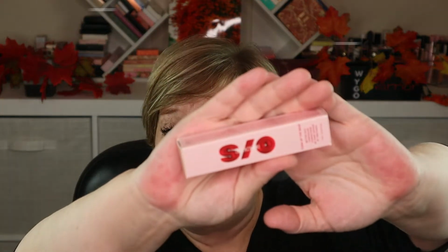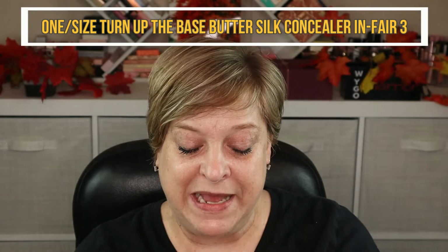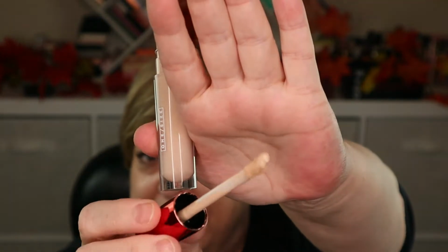Normally I would put foundation on next. However, lately I've been putting my concealer on first before my foundation. I tend to drag my foundation up too high and I'm trying to avoid any cakiness or extra fine lines. So the concealer she selected for me is from Patrick Starr's One Size and it's the Turn Up the Base, and I have it in the shade Fair 3 with neutral rosy undertones. It's neutral. How can they be rosy? We'll just call it Fair 3. It doesn't have a super fat doe foot, but not a normal size one. I would say it's medium.